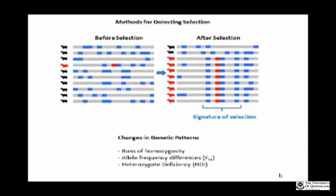And the third one, I'll talk a bit about later in the talk, is this idea of heterozygote deficiency. It's related to runs of homozygosity and to allele frequency differences. Basically, you've changed the allele frequency at and immediately surrounding the sequence variant that's under selection.